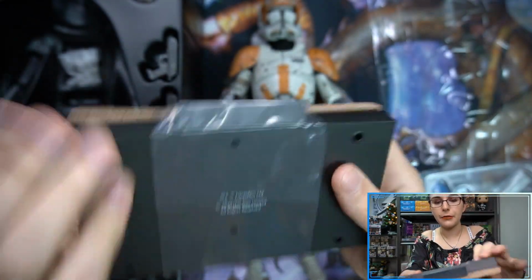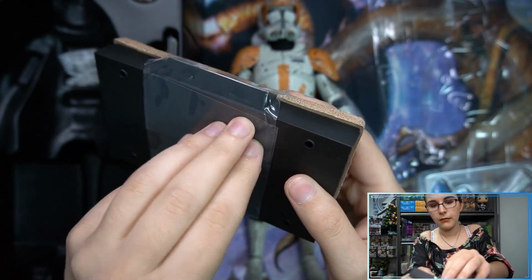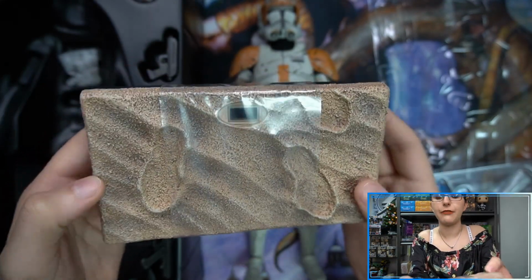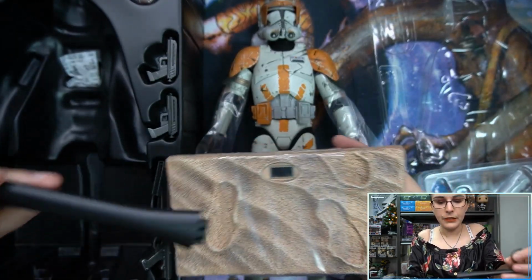Can I slide this plastic off without ripping it? Seems like it doesn't want to go. Alrighty, come on, I believe in you, plastic. Alright, the plastic does not want to go. So since I'm not going to actually have him on display, I'm not going to take that off right now, but I think you guys can get a good enough idea of what that looks like. Put his feet there. You hook that in there.